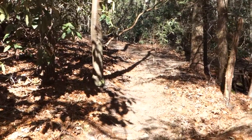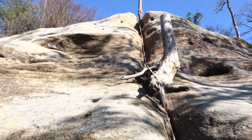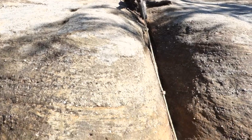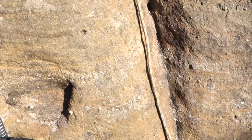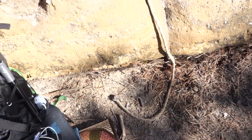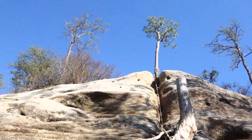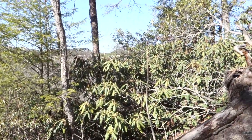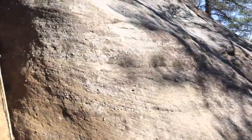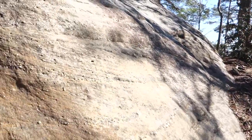Okay, so now I'm going up the access trail to Cloudsplitter. This is the last climb to the top, the part everybody always freaks out about. See the rope? You basically have to use the rope to get up the side of the cliff. So I'll record some more when I get to the top.